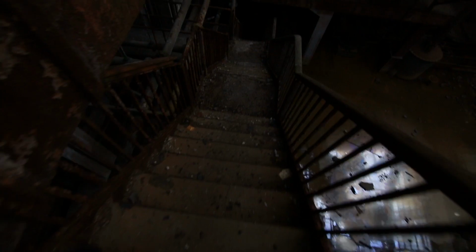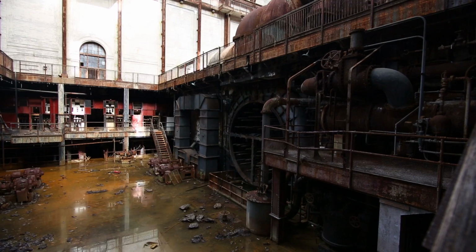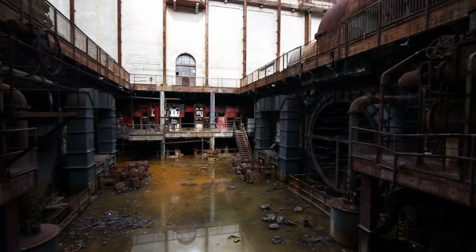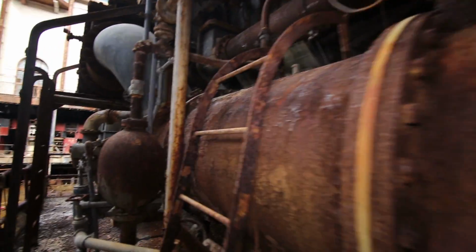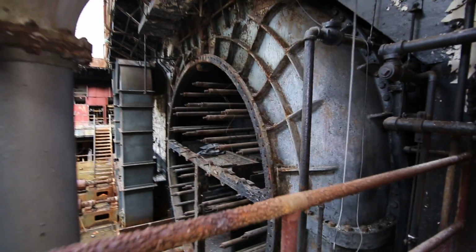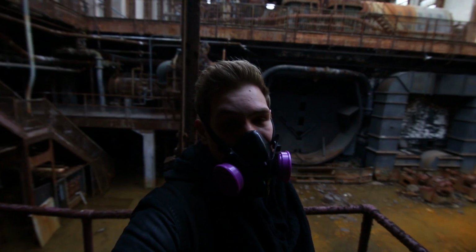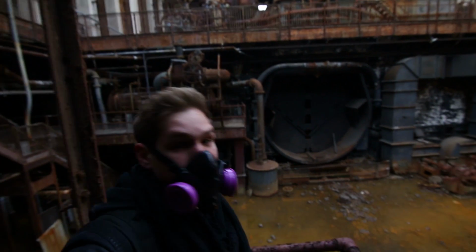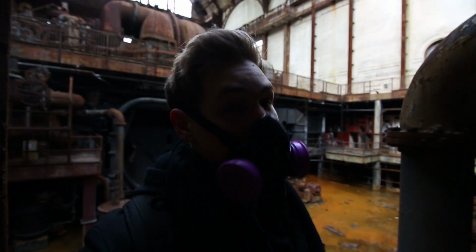Let's see what's down here. Well, these stairs down here lead right down to water. This is what's underneath all the machines. Look at that. So right now I'm underneath most of the big machines. Down here you can see that the floor is completely flooded. It looks like there's a huge machine right here that would turn things. I'm guessing it would rotate like that and power some pretty major machines.